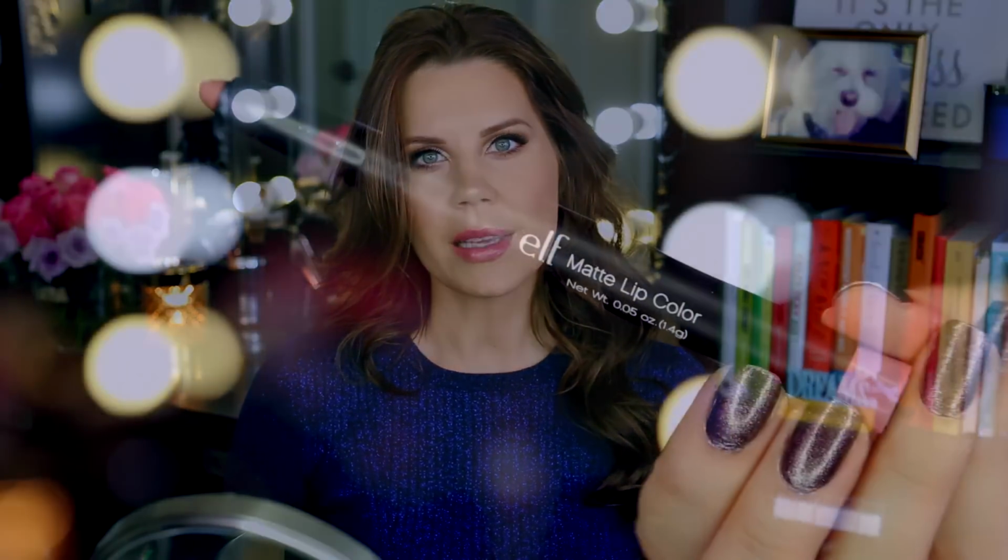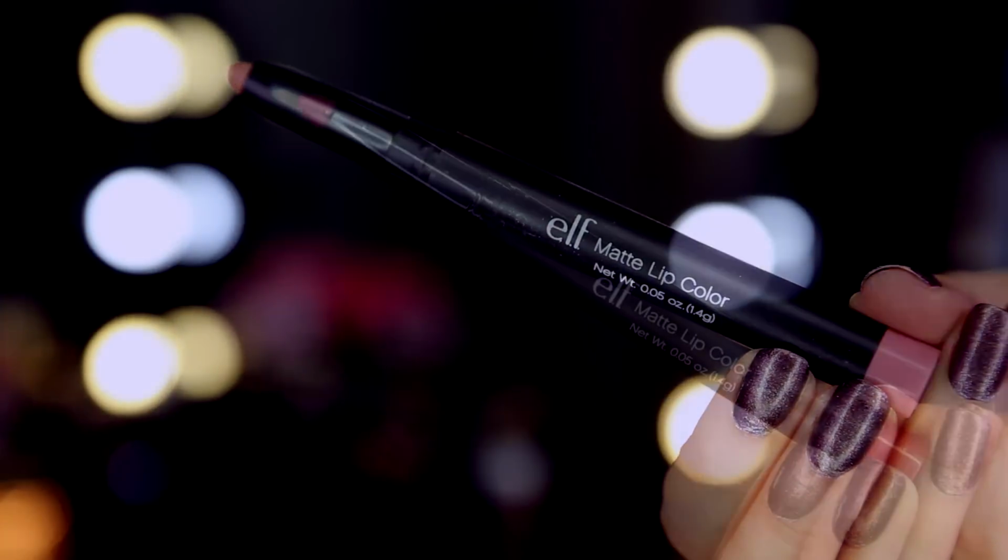And the last item that we will talk about, and I realized this was face and lips, I didn't have any eye items. Let me know what I should try from the range because I have tried their eyeshadows in the past and I've had an allergy to them. But let me know what you think I should try if there's anything worthwhile. But the last thing that we will talk about is the matte lip color. Now this is a newer item for them.